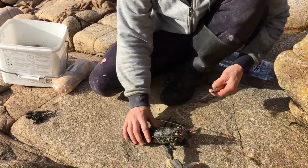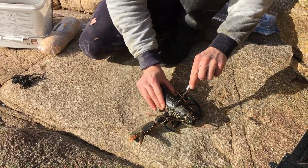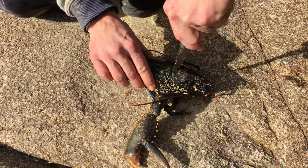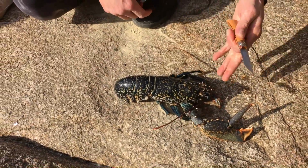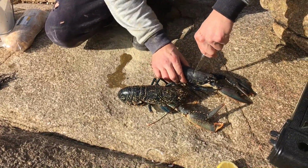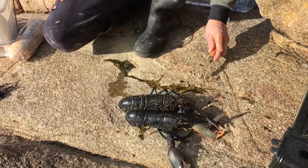Just going to dispatch the lobsters. We don't like to put anything into boiling water when it's still alive, especially stuff like lobsters. So what you've got is a cross on the top of the head. We've mentioned this a lot, but this is just for the newcomers. Cross on top of the head, and you get your knife, you go straight down, and that's it. That's the brain completely crushed. You get a little bit of movement from nerves, and that's it. That's one dead lobster ready for the cook pot. Same with this one. Straight down, bit brutal, but as you can see, completely lifeless.